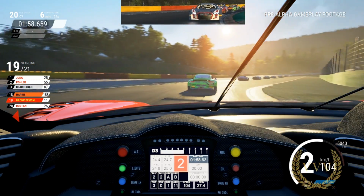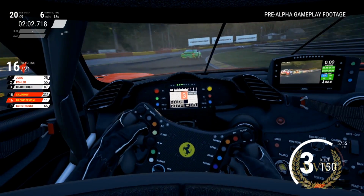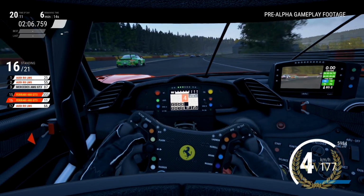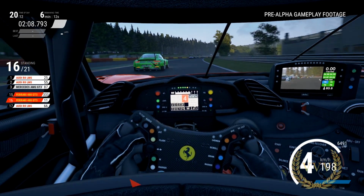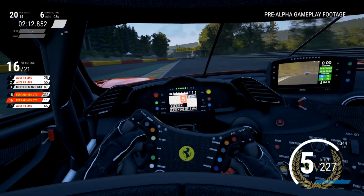So gradually working through the field, see the sun lowering in the sky there, gives it a nice ambient atmosphere through the trees, which is nice. I think graphically, it's a step forward in terms of refinement in a number of ways. Lots of spot effects and details.